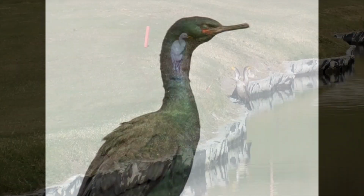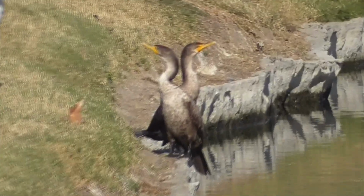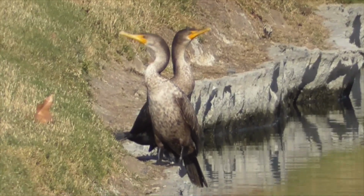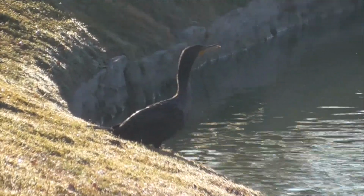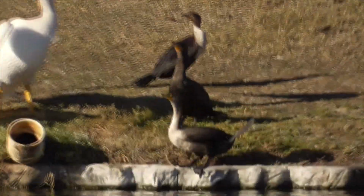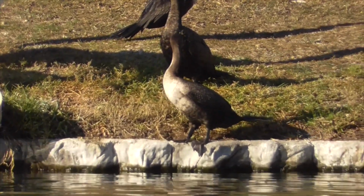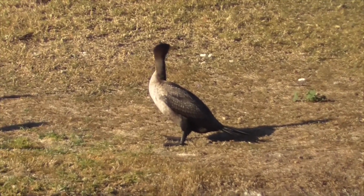So they live throughout the entire United States, including Alaska, down to Mexico, and the Caribbean. You'll find them in fresh and saltwater areas, mostly along rivers, lakes, and ponds, but also on the coast. Now, cormorants spend most of their summers in the inland states during breeding season and migrate to the coast in winter. But our California cormorants here, they're mostly full-time residents, and they don't migrate like the others.